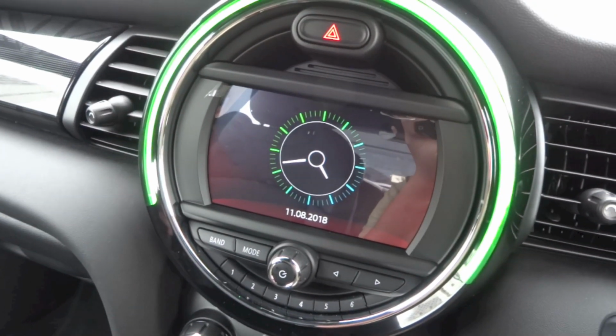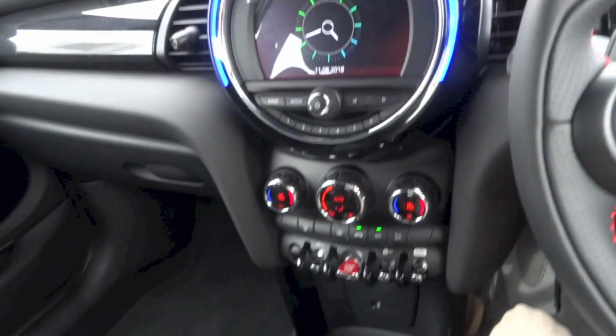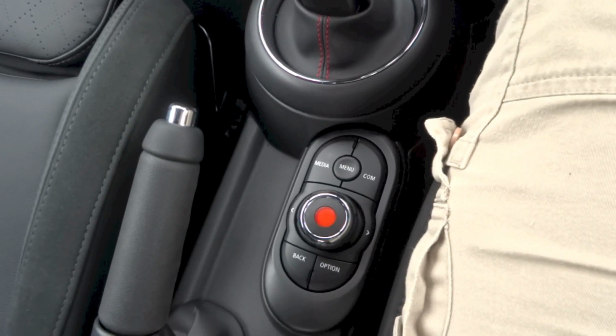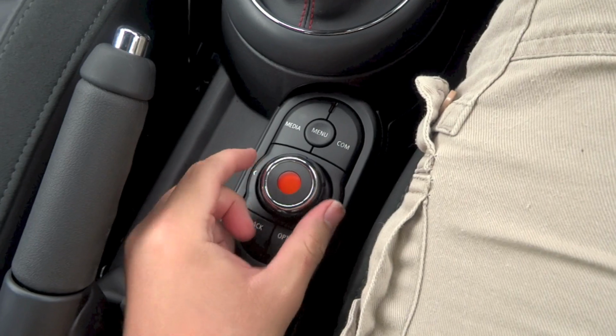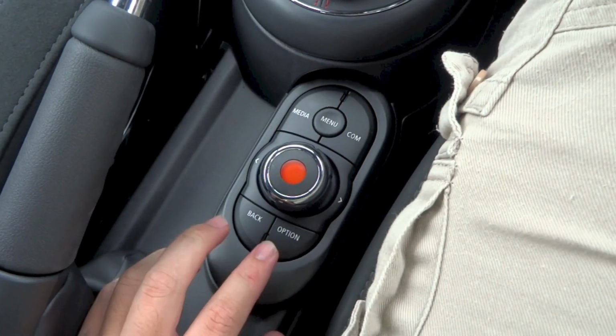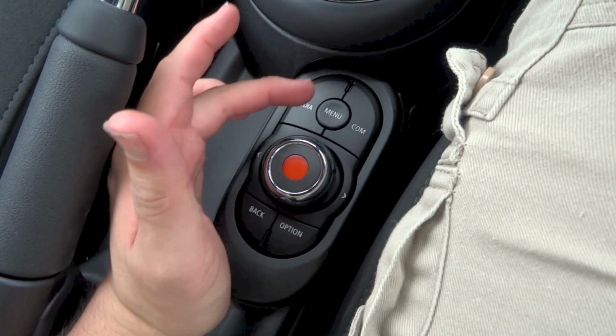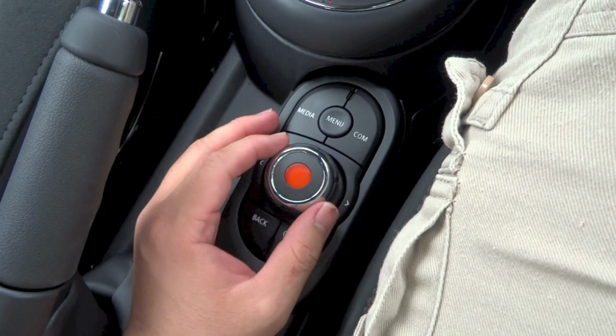The 6.5-inch display right above, apart from the touchscreen function, you can also use the set of controls located down the center console. You do have the knob that goes left, right, scrolls left, scrolls right, and clicks down for enter. Behind the knob, back and option buttons, and ahead, media, menu, and communications shortcut buttons.